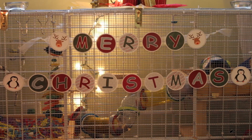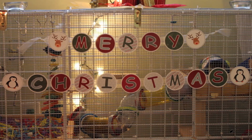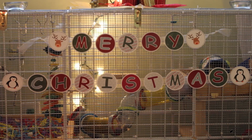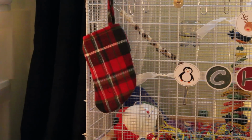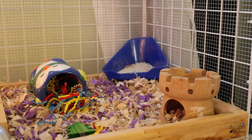And just on the front of this cage we have her Merry Christmas banner. Hopping Hammy actually gave me a lot of great ideas to decorate Scarlet's cage with, and this was one of them. She had made a Happy Holidays banner, but when I downloaded her template, which was awesome, the color scheme didn't really go with my decorations, and it was quite a bit too big, and I wanted to put it on the hamster cage. So she gave me this great idea, and instead I made my own holiday themed banner, and it just says Merry Christmas, and it's got little reindeer and penguins on it. And just to the left of this banner, Scarlet has her little Christmas stocking that Santa Paws, of course, filled up for Christmas Day.